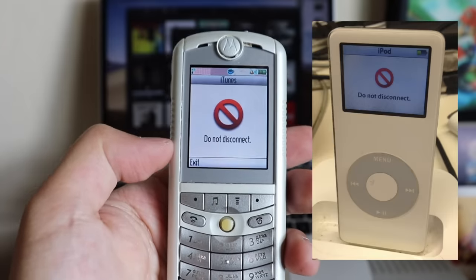The iPod Nano. Some more history on the Motorola Rocker E1. It was announced on the same day as the first iPod Nano, making the CEO of Motorola accuse Apple of purposely undercutting the Rocker E1 because the iPod Nano was better in every which way. Except for phone stuff, I guess.